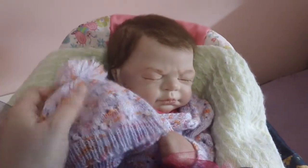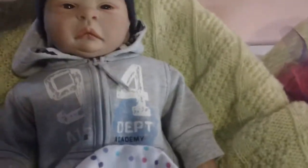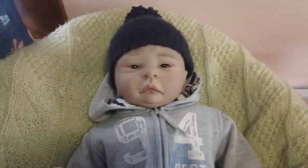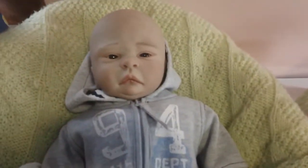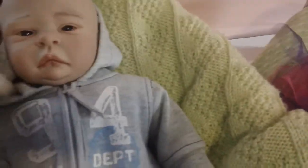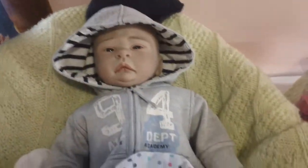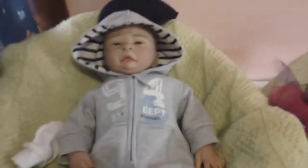heads that have got hair, and then also heads that don't have hair, as Leo doesn't have any hair right now. He is bald. I haven't micro-rooted his hair yet, and so instead of looking like this all the time, it gives him a bit of character to have his hat on. Now I'm not probably going to be able to pull that on, so I'll just pull his hat up. So yeah, it gives character for babies that either have painted hair or are bald, to have an accessory.